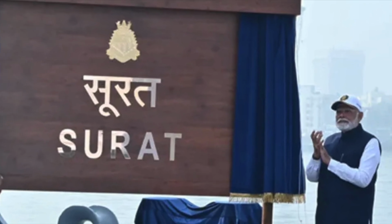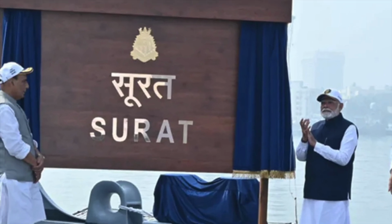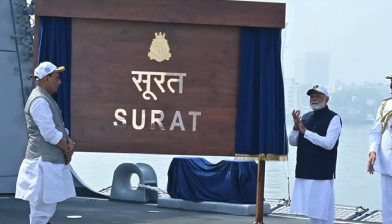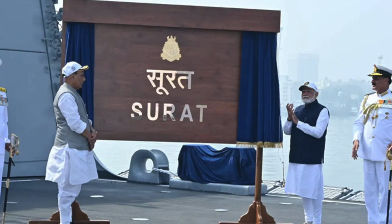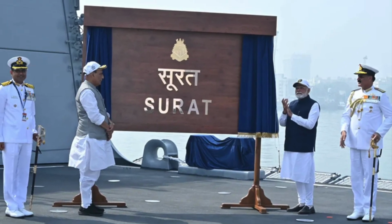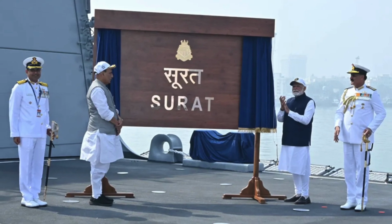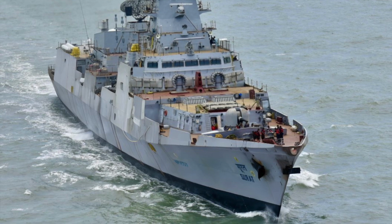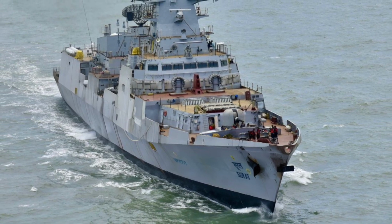A new frontline warship has been commissioned by India in the presence of Prime Minister Narendra Modi. INS Surat is the fourth Visakhapatnam-class destroyer. The Visakhapatnam-class destroyers, or P-15 Bravo class, or simply P-15B, is a class of guided missile destroyers currently being built for the Indian Navy. The P-15B destroyers are modified versions of the earlier Kolkata-class destroyers, or P-15A.